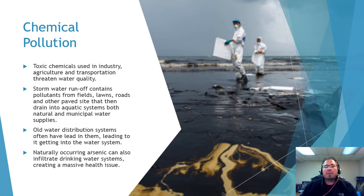So these types of issues, these chemical pollutions, other than the arsenic one, they can be fixed, with the right systems. The problem is it all comes down to money, of course. And because the distribution systems are so old, a lot of places can't handle it. And I use Milwaukee as an example. We have the deep tunnel sewer.